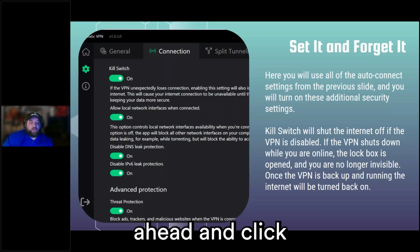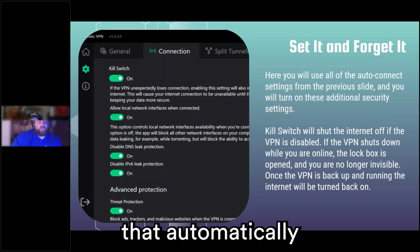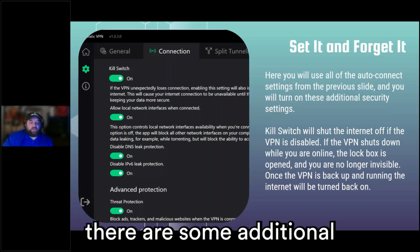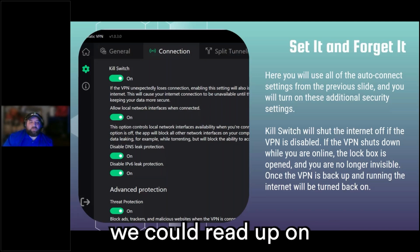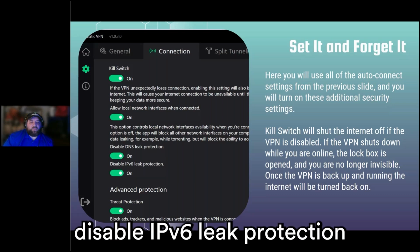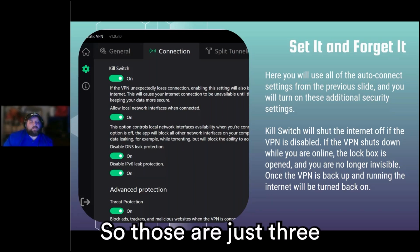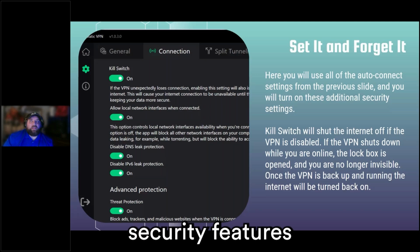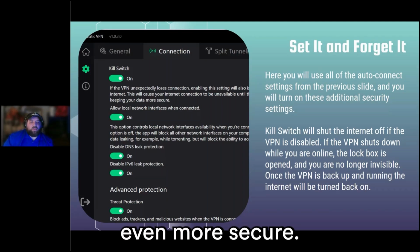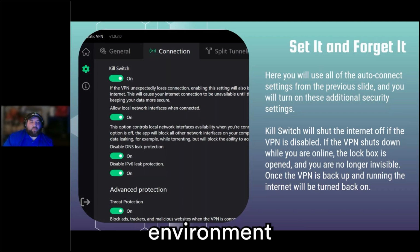Then you want to click on the local network interface when connected. That automatically is selected. The other three options down there are some additional security features: disable the DNS leak protection, disable IPv6 leak protection, and threat protection. These are just three little added security features to keep your information even more secure. So in a set it and forget it environment, you want to go ahead and turn those on as well.